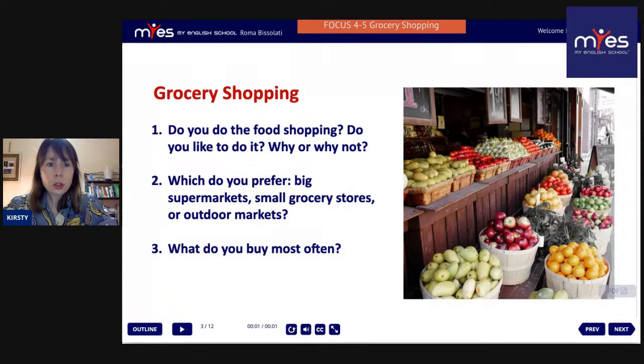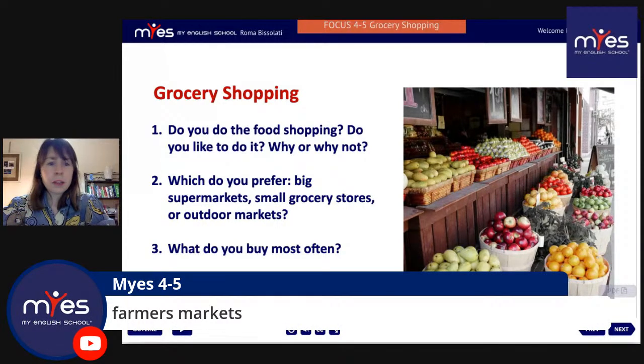When do you go to the supermarket? Do you like to go to the supermarket at the weekend or in the evening after work? Okay. Does anyone go to farmers markets? Farmers market. What's a farmer's market?